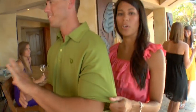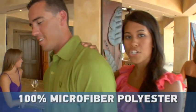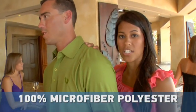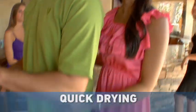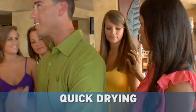Mojo Sport Fishing Gear was inspired by you, the angler who knows what he wants. Our line is rugged and durable, even when you're not on the boat. Our polo shirt is made from 100% polyester, which is an extreme moisture management fabric. It's lightweight, quick drying.